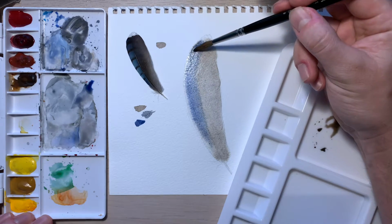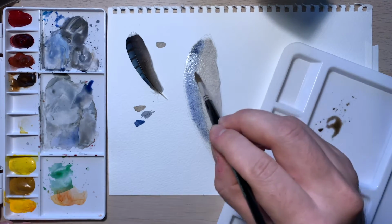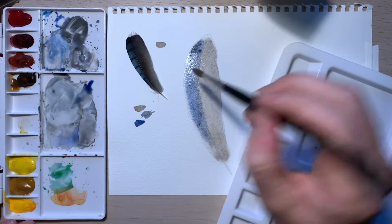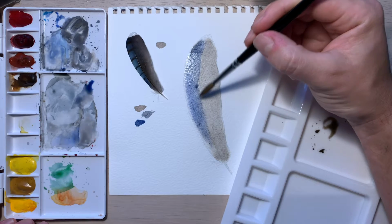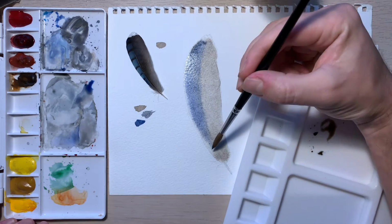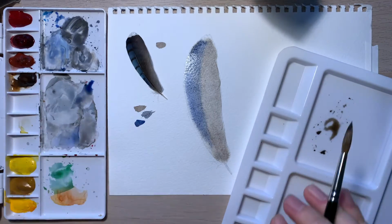You can see the pigment just runs wherever I placed the water previously. And then as it dries, it'll become more crisp. So I'm glad I got this pigment in while it was nice and wet, so it smooths out very evenly.